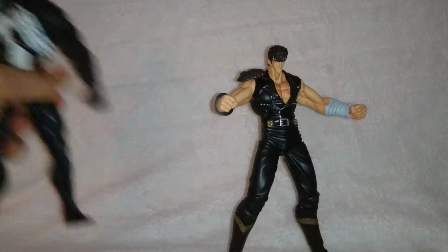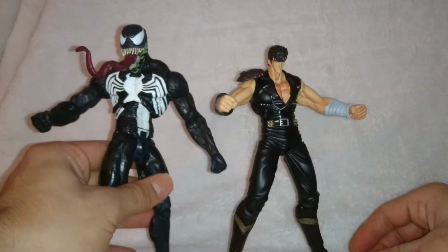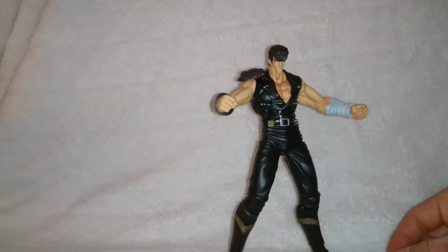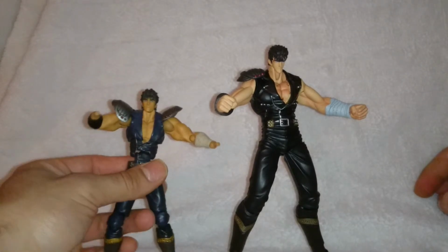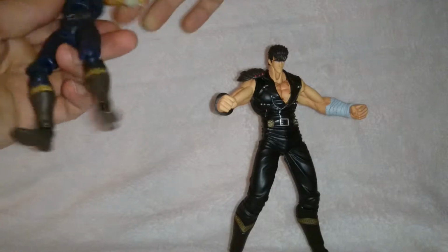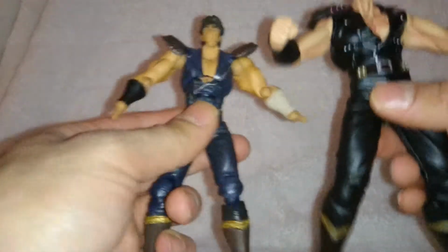And he goes, let's see, for scale. If you look here, you have him next to Marvel Select. Perfect. These are perfectly in scale with each other. It's definitely a 7-inch scale. And this is a more 5.5-inch scale. And it's much better than the Revoltech. I need to unpack the hands. It's in the packaging here, but it doesn't matter.